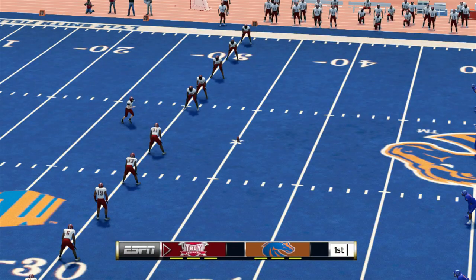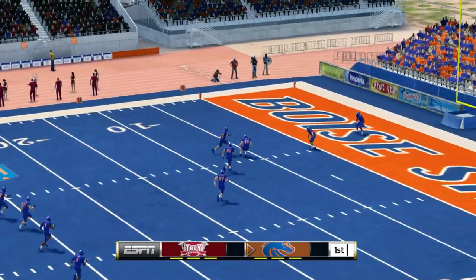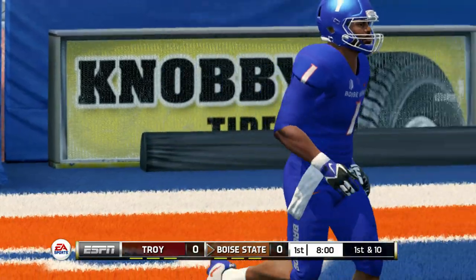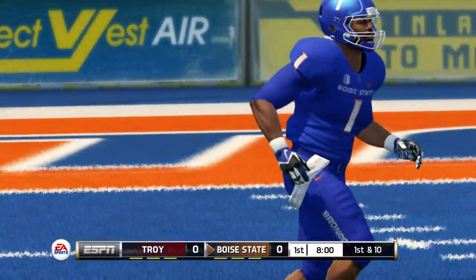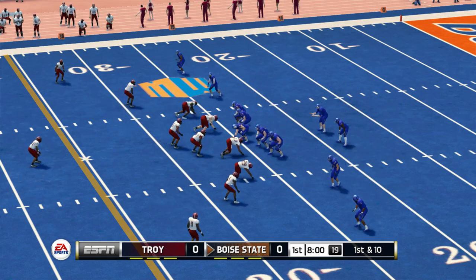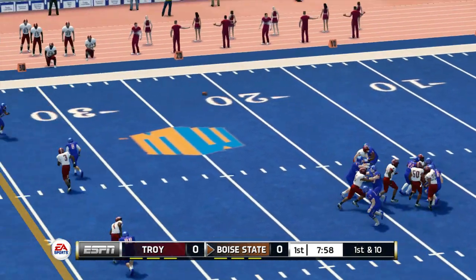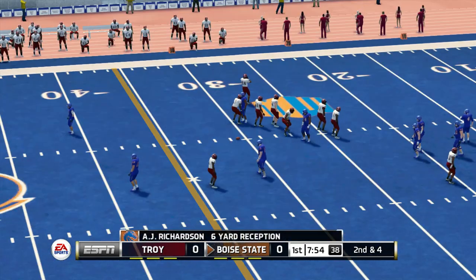Troy is lined up to kick the ball off first, and we are ready to go. And he got all of this one. Great kick. And it goes into the end zone, down for a touchback. So let's see what the offense can do as they come out onto the field. Pass complete and taken down immediately.